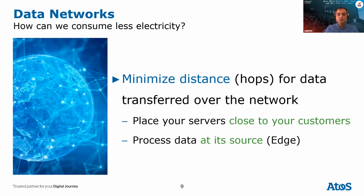To achieve this, we need to have our servers located right next to our customers. So for example, if we have customers in Europe, then our servers must also be located in Europe. We don't want our data to travel around the world. It's even more efficient when we don't transfer our data, but instead process them at their source, at the edge, as we call it. So don't transfer your data if you don't need to.